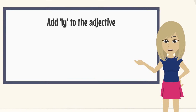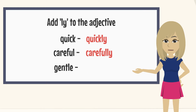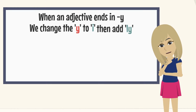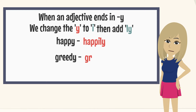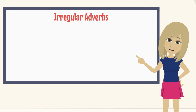To make adverbs of manner, we usually add ly to the adjective. For example, quick, quickly. Careful, carefully. Gentle, gently. When an adjective ends in y, we change the y to i, then add ly. For example, happy, happily. Greedy, greedily. Easy, easily.